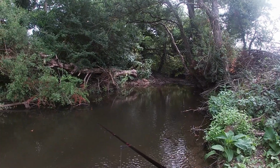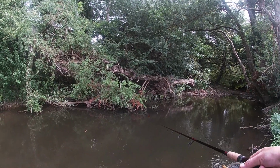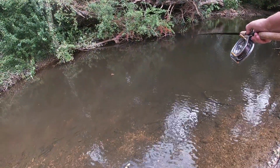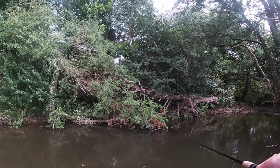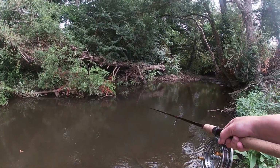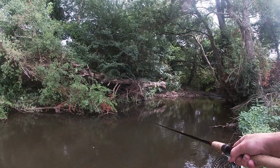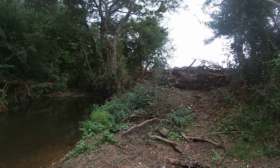That might be better. Then again, it might not be. Where's the worm gone? Can't seem to find the fish today. Wonder how Jamie's getting on.